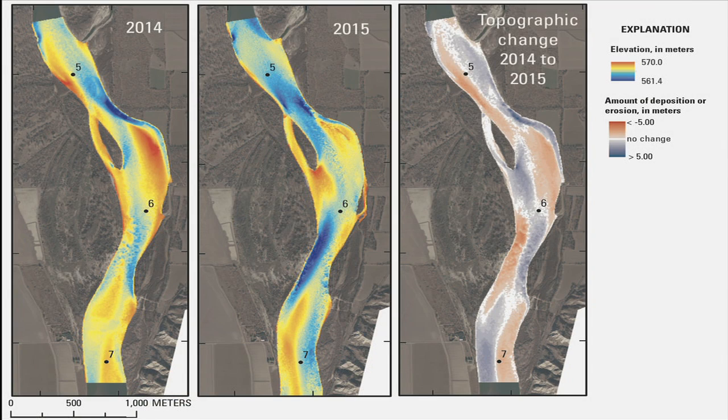So one interesting thing about the Yellowstone River, which I said has natural channel geomorphology, is it does have this fairly large flood every June, and it changes. So, you know, I showed you that those ovals were all over the place in that 6-kilometer reach. Well, we mapped it in 2014 and 15. We mapped it in 16. I don't have that up today.